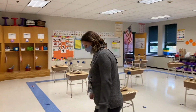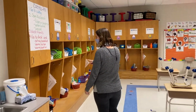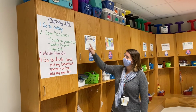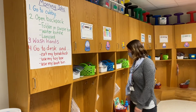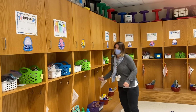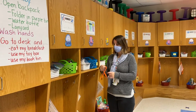When the students walk in the morning, they follow the arrows and they come to their cubbies. They can look at our morning jobs to check out what they should be doing. They go to their cubby, they open their backpack, they take out their folder, and we have our purple folder bin that they put their folder in. And then they take their water bottle and this orange lanyard to their desk.